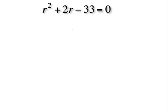Alright, we're going to do a second example on completing the square. This one cannot be solved with factoring. The previous example could be. We didn't actually solve it with factoring, but that would be a good test of completing the square. In this video, we're going to use a quadratic that cannot be solved with factoring.